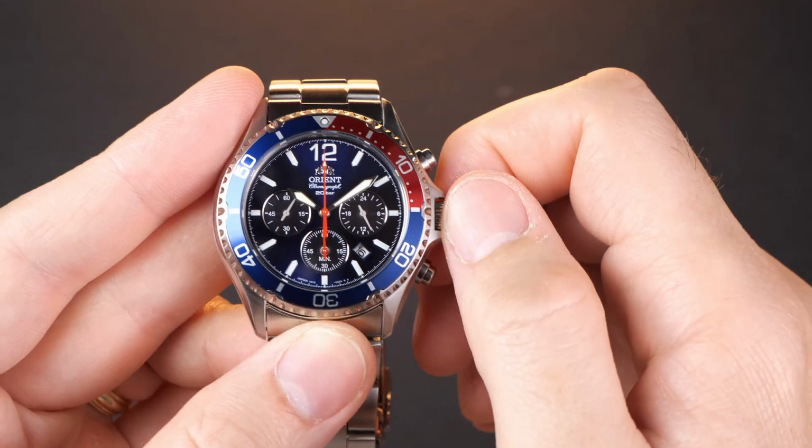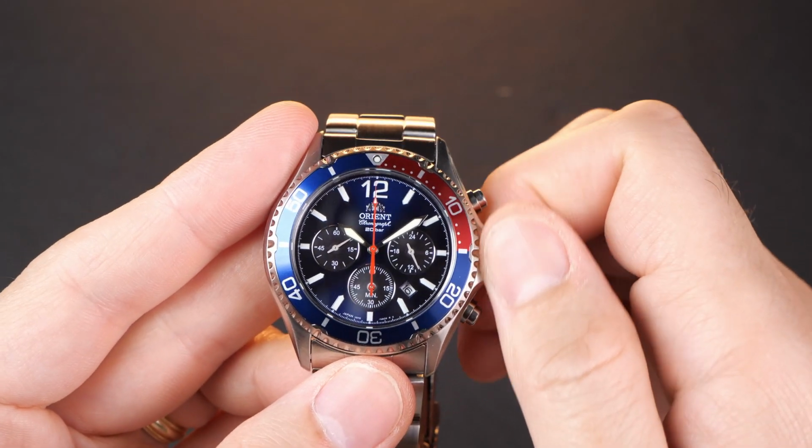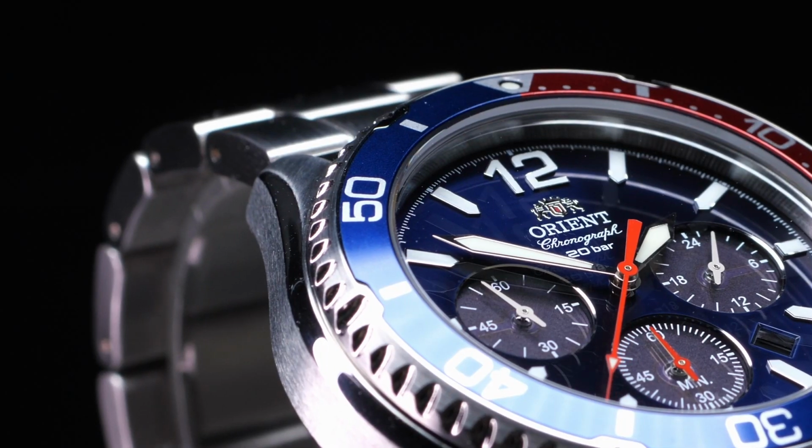And even though the crown has only been slightly increased, it's much better and much easier to use, so that's a really welcome change there. Finally, finishing is surprisingly good.